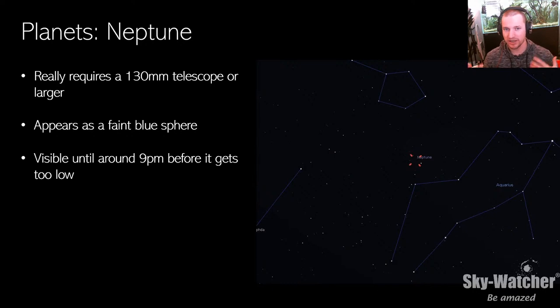If you have a bigger telescope that's got more resolution and you can put some magnification on it, you can blow up the planet a little bit more to where you can start to see the blue sphere of Neptune floating out there. It does look different than the stars in the star fields. All those will look like points, where Neptune will look more pronounced as a spherical object. So that's kind of a cool one to see.